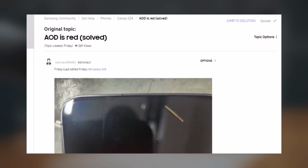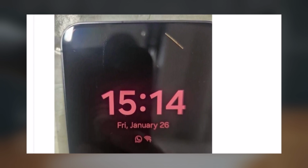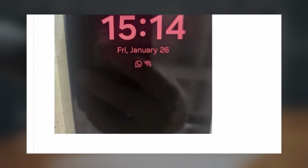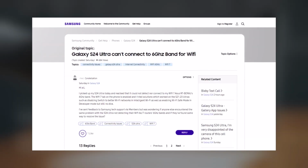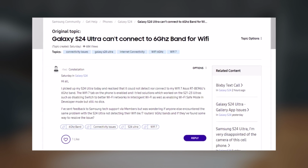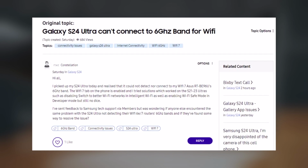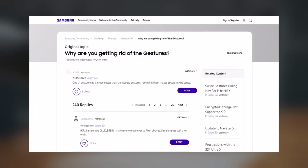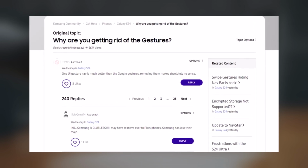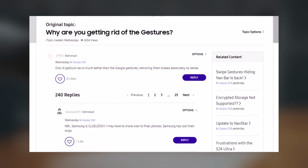13. Always-on display glitches. The always-on display feature doesn't work properly, showing a red font for constant users, not allowing proper customization, and sometimes failing to set user-added images. 14. Wi-Fi connection issues. Phones face trouble connecting to 6 GHz Wi-Fi networks with slow or no internet access. Some users report issues with Asus Wi-Fi routers. 15. Gestures and navigation dislikes. Many users express dissatisfaction with gestures and navigation in One UI 6.1, citing missing features like hidden navigation buttons.